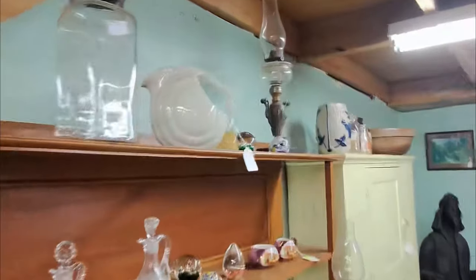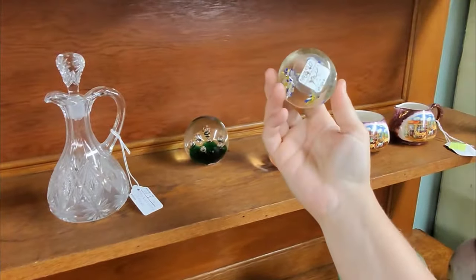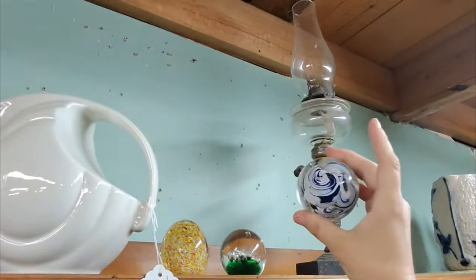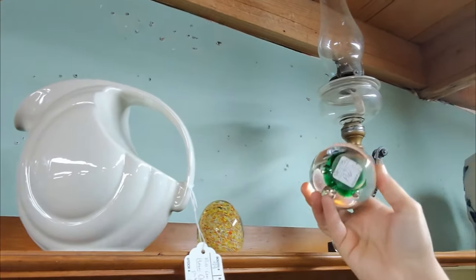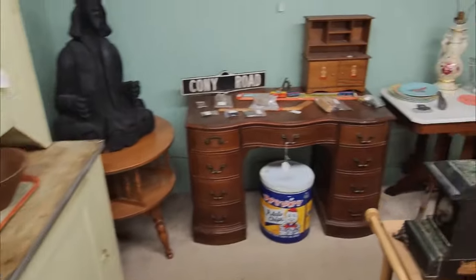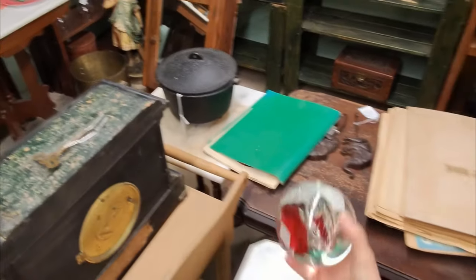And then over here, there was some dolls. There was a nun doll and more paperweights. But again, pretty common ones, but they were really reasonably priced. I think they were like $10 to $15 each, so not too bad. And some of them were really cool, nice shapes, designs to them. But I'm on the hunt for better ones, I should say. There's nothing wrong with these.